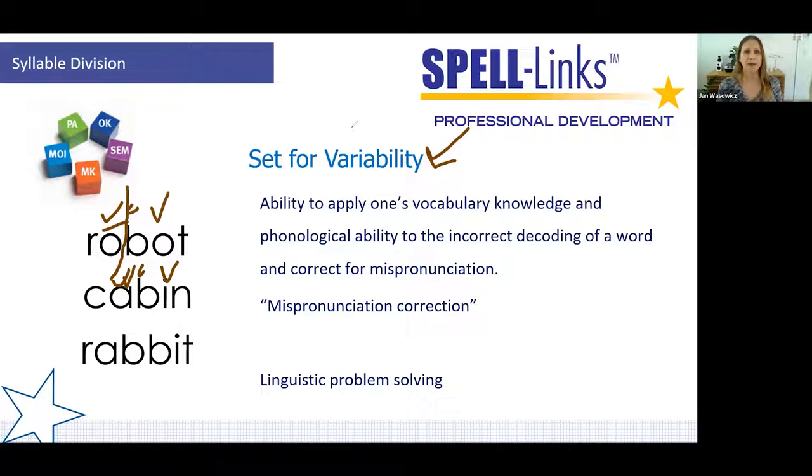Okay, set for variability is something good readers do and something we can teach our not-so-good readers and writers to do. And that is to do what's called mispronunciation correction: flexing vowel sounds. And we also teach them how to flex syllable stress, because it's the same thing. It's not about memorizing rules. It's about awareness, metalinguistics, flexing, and problem solving.